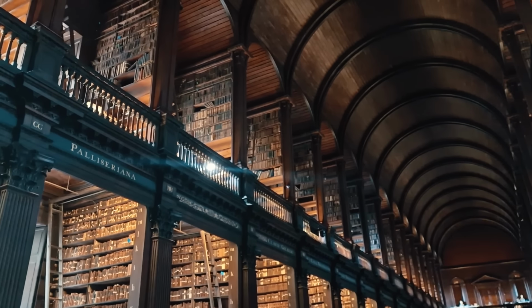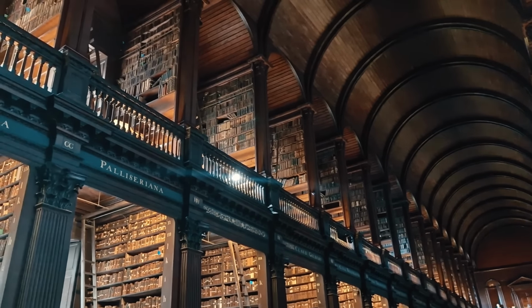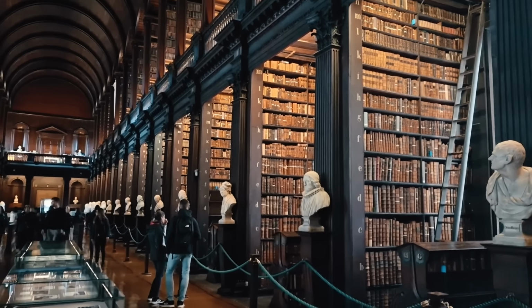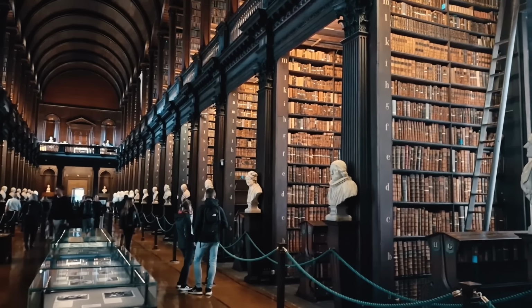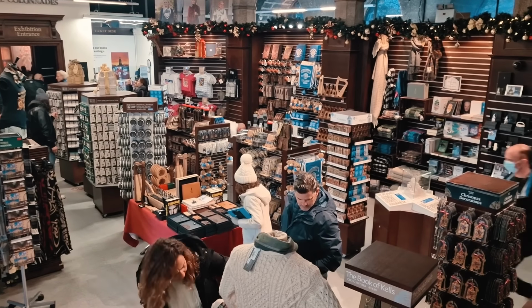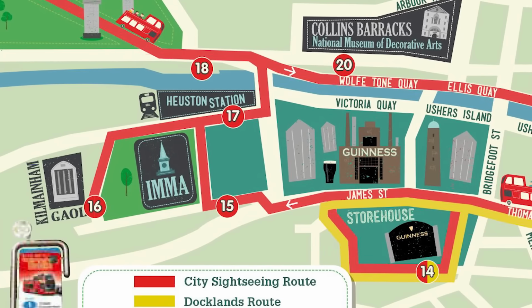Especially with the Book of Kells bits, they usually flick it to a page where there's no artwork, it's just text, and the fact that you can't take pictures of it, and you only spend about 30 seconds looking at it, you can see it if you want to, but if I'm being brutally honest, it was a total waste of money.